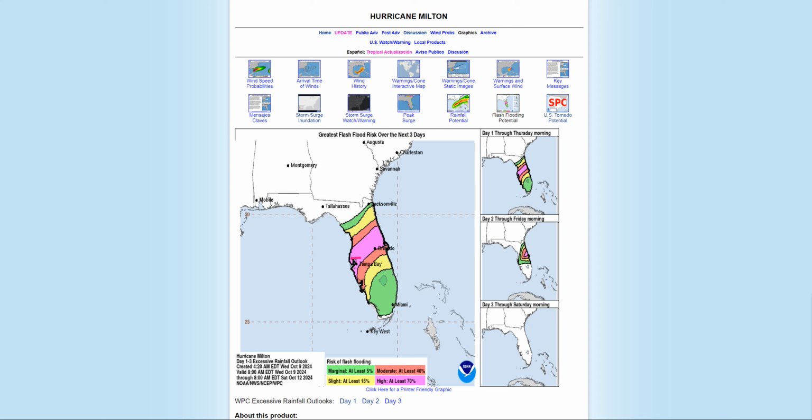If you're in this immediate area around Tampa Bay or just to the south, you can expect significant damage to homes, to roofs, to buildings. It's going to be nasty when it comes in. Overall for Jacksonville, we've seen generally encouraging news.